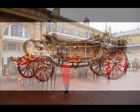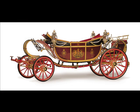Well, we're now standing in front of the 1902 State Landau, which people will recognise if they saw the royal wedding. Russell, tell us about this. The 1902 State Landau was built for King Edward VII. He wanted a nice, smart carriage for his second day of his coronation. And although there are other Landaus in the Mews, he wanted something bigger and better. So he commissioned Hooper of Chelsea to build him this carriage.